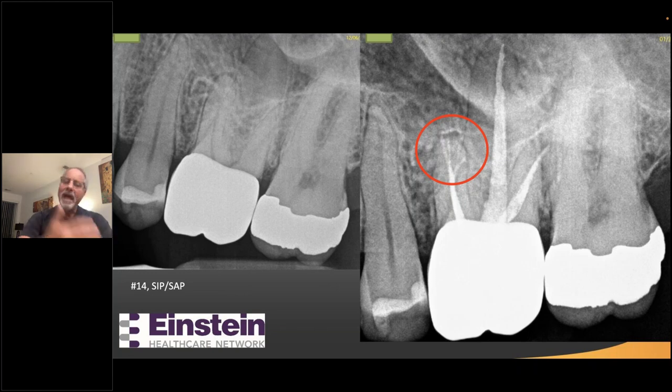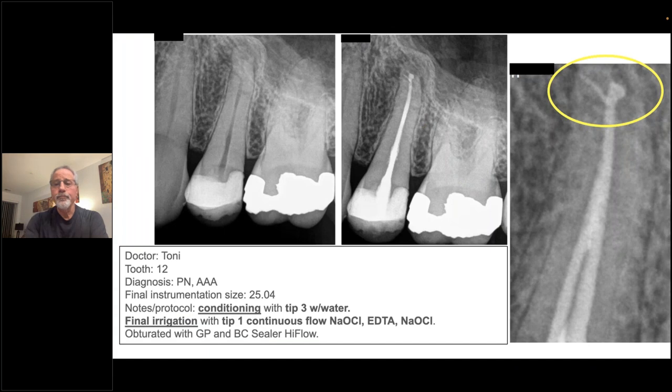Well, it's the activation of our irrigants with the laser energy that causes bubbles to expand and collapse, shock waves, cavitation bubbles, and shear forces. It disrupts biofilm, breaks down tissue, and allows it to be rinsed out. There's another case where you have a deep apical split or a large lateral canal. Again, the steps are pretty much all the same.